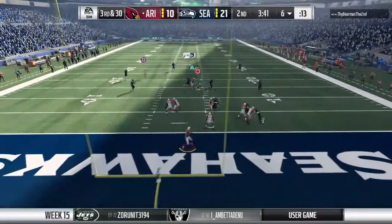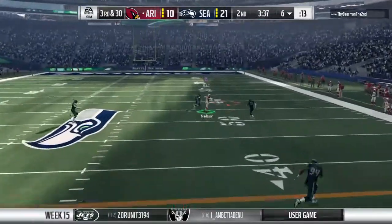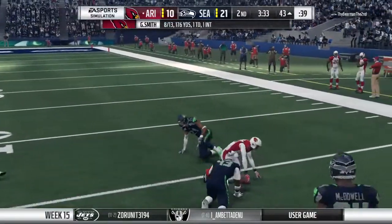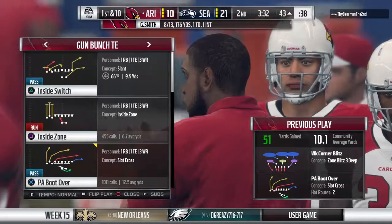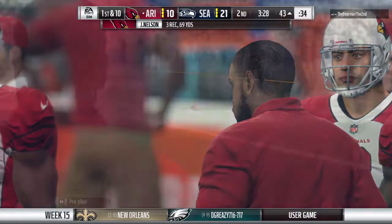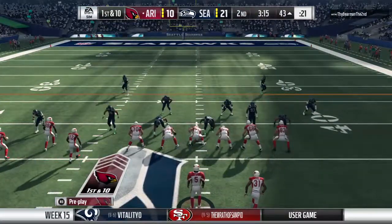Off of play action. Here's Smith. He'll rifle this one deep right side. He's got a man, complete. And they finally take him down, but not before he reaches the 43. It's a big play on 3rd down for the Cardinals. 51 yards.